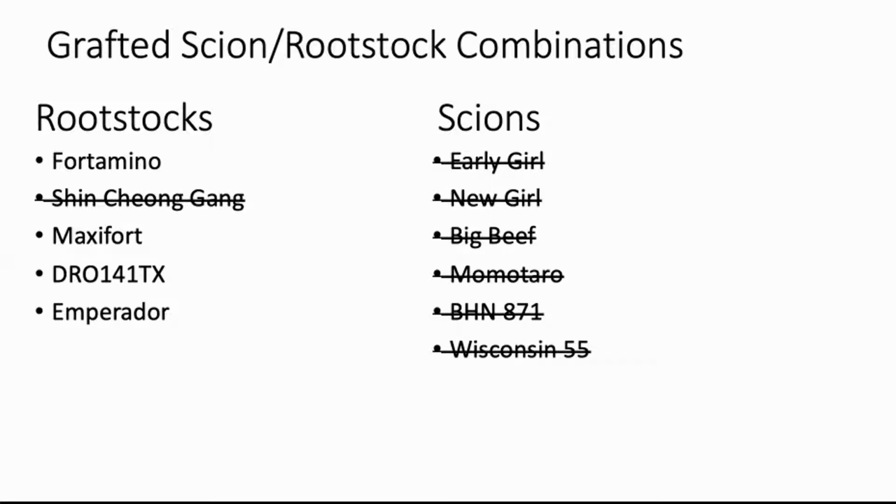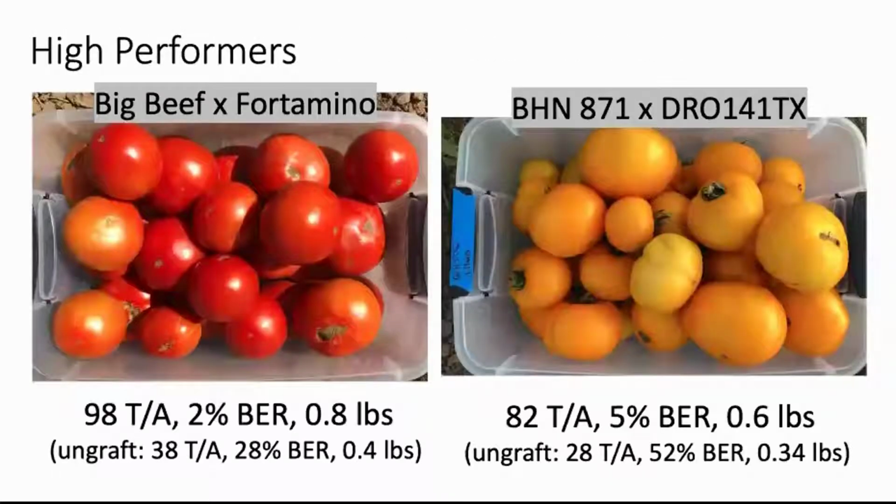An interesting thing that we saw is that the scions that we used in the grafting part of the trialing, none of them actually met our strict criteria to become top performers, mostly because they had high blossom end rot incidence. But what we found is that you can graft your way out of that problem, at least with some varieties and some rootstocks. So here are 2 good examples.